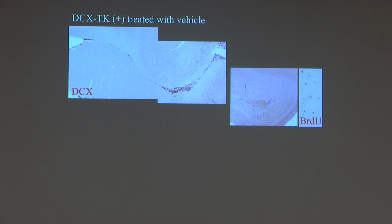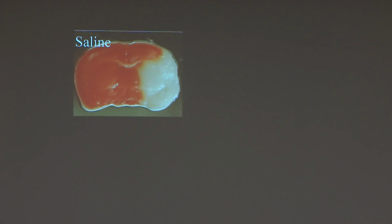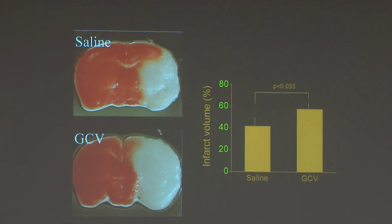So this is the normal migration pattern in the wild type. After injection of the JCV transgenic mouse model, migration is almost gone. So then we used this model and did an ischemic stroke, with treatment in the vehicle and treatment in the JCV group. The infarction volume is significantly increased. So with the depletion of the neural stem cells, the infarction volume is increased.